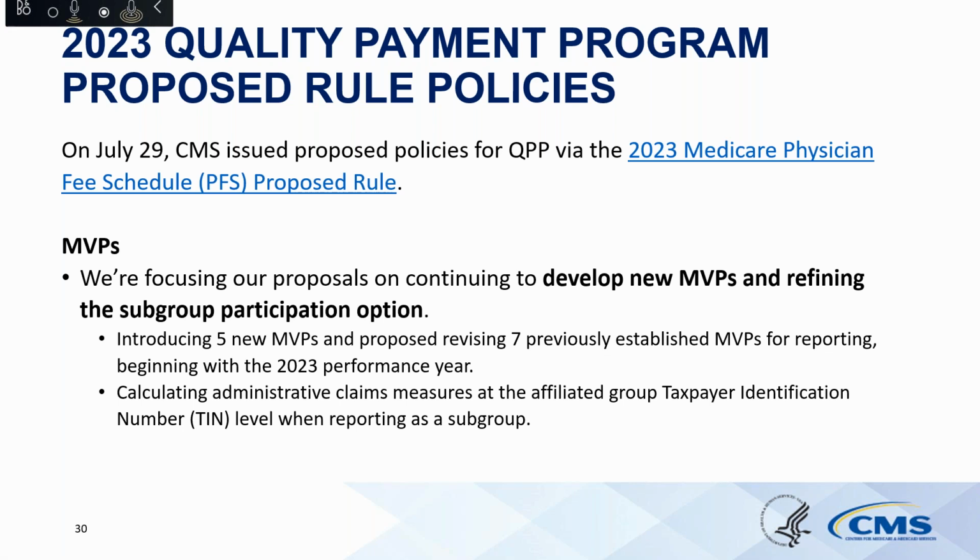That last update I just made was related to the 2022 performance period, so the participation year we are currently in. And now we're going to shift gears a little bit and look forward to our 2023 performance year, so beginning in January. As most folks probably have heard, in July we issued our 2023 Medicare physician fee schedule proposed rule. So within that rule is all of our proposed QPP policies for 2023.